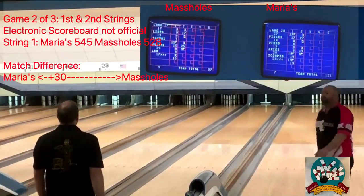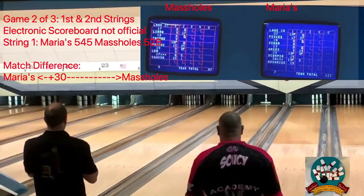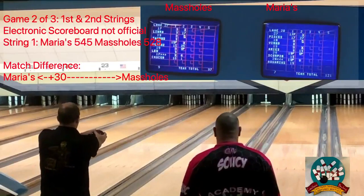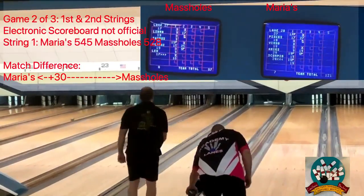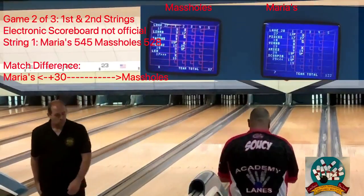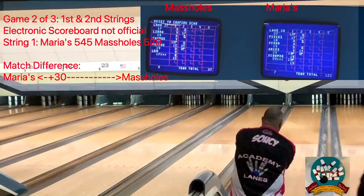Soucy for the spare. Chop the head pin. He's like, wow, you gotta be kidding me. Spare, 2 in a row. 29 through 2 for Jon Winchell from Maria Subs.